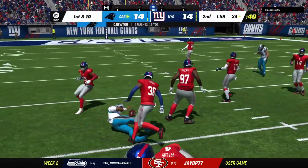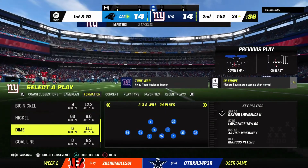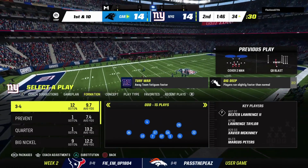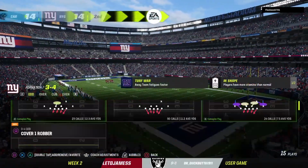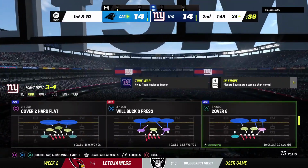And he gets it to the 34, good enough for the first. Well, we kind of looked at each other as they decided to go for it, but in the end, great execution, a 6-yard gain, and it all works out. The Giants going to go ahead and use the first of their timeouts as they'll head to the sideline and talk over what to do next.